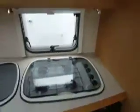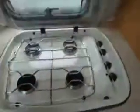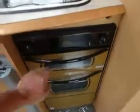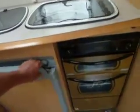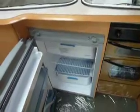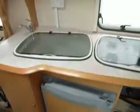And in the roof, you couldn't see that there, but I'll show you we've got an extraction fan, an Omnivent. And on the hob, we've got four gas rings, and a separate grill and oven below. Fridge catch is a little stiff there. So we've got a nice fridge here. And adjacent to the grill, we have sink and draining board.